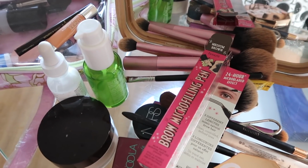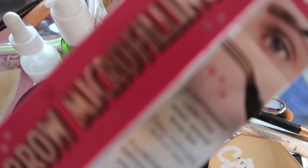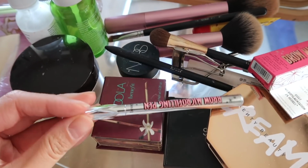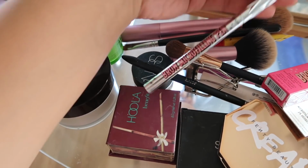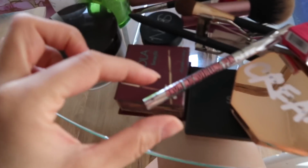I've just finished doing my makeup and I just wanted to quickly show you a couple of things that I've really been liking. I actually just opened this today. This is the Benefit Microfilming Pen. I already have things that are similar to this one, but I used the Benefit one today and it's actually really good. I've been really enjoying my brows being more fluffy and more bushy, so as you can see my eyebrows are quite full and bushy.